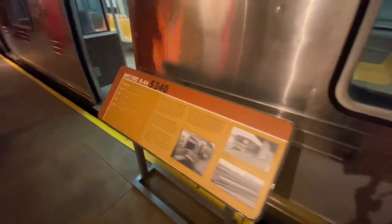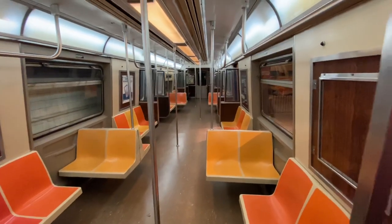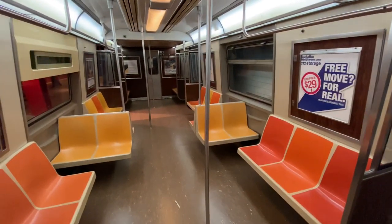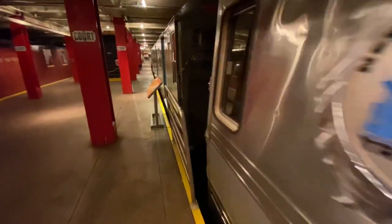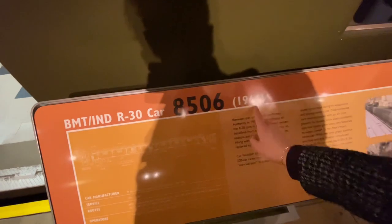And the R44 BMT IND still in use. This specific one was decommissioned back in 2010, but similar style still in use here today, and soon will become a relic, just like these other train cars we visited. But there's one last one that's very famous from a specific film. Right over here, the BMT IND R30 car, 8506, 1961.